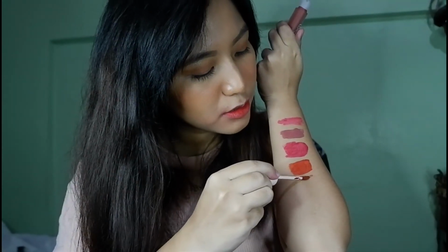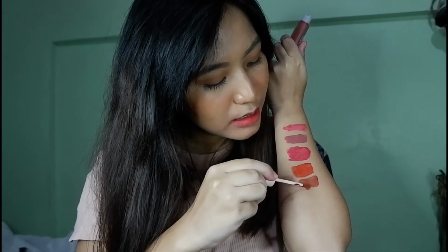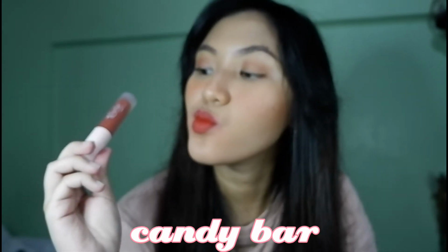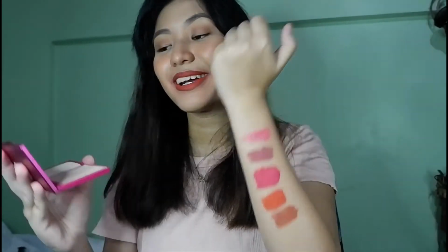So, from the packaging, nakikita ko parang nude color siya, nude shade. Swatch it right here. Ooh, tama nga ako. This is a nude shade. From its shade name, which is Candy Bar, meaning chocolate. So, nude color nga siya. And I love this. Ito siguro yung pinaka-favorite ko out of all the shades right here.